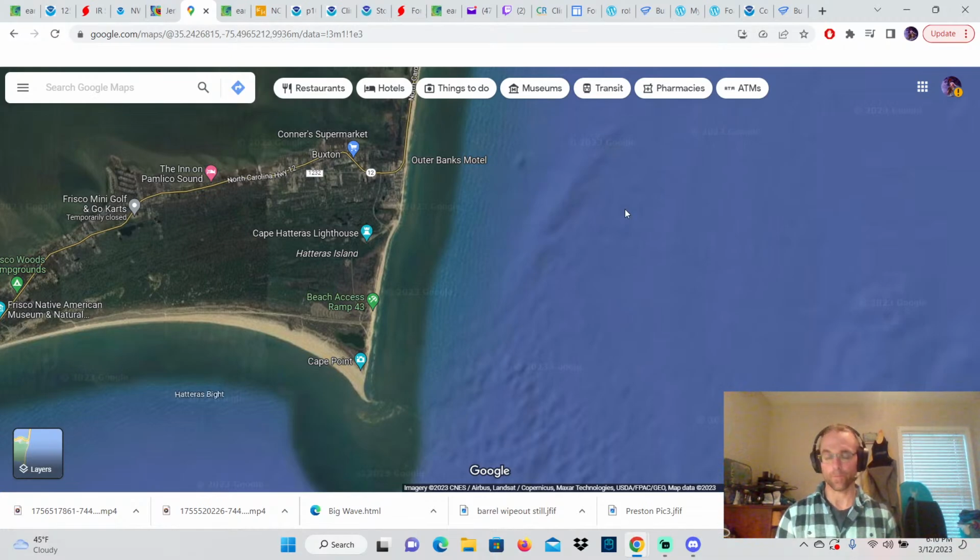Air temperatures at 44 degrees Fahrenheit. Ocean water temperatures at 57. That's a bit cooler from yesterday, just getting the influence of that rain and the colder air moving in having an impact on the ocean water temperatures. And then for the rest of the day and even into tomorrow, we expect rain, and the high today at Buxton was 46 degrees.